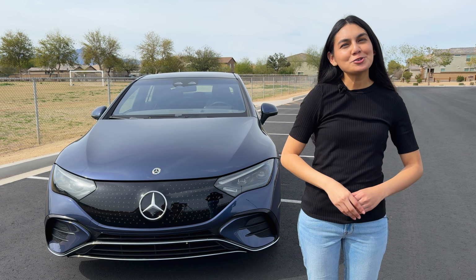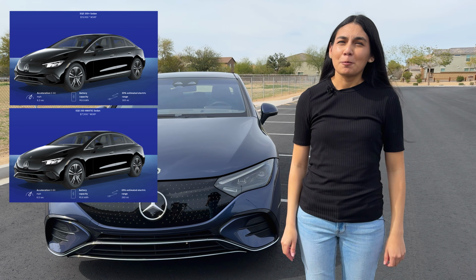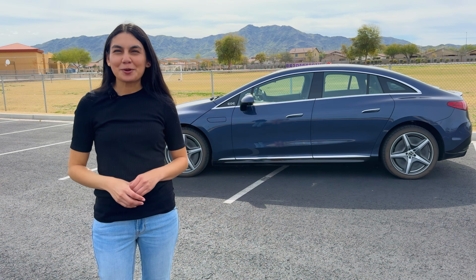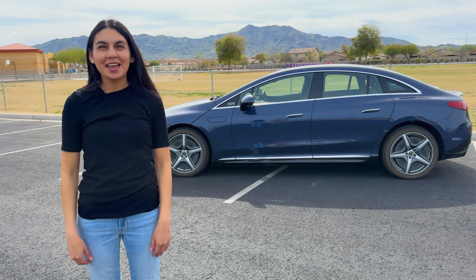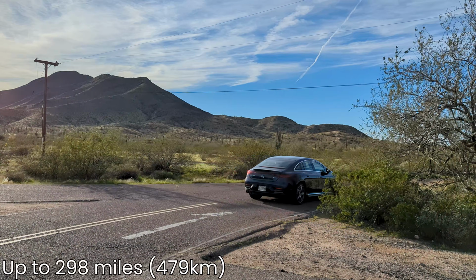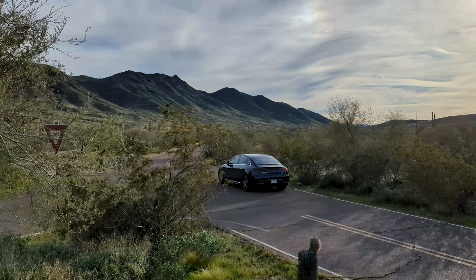There are 3 models to choose from, and separately there's also the AMG EQE Sedan. So there is the EQE 350 Plus, EQE 350 4MATIC, and the EQE 500 4MATIC Sedan. Each offers 3 trims: Premium, Exclusive, and Pinnacle. The vehicle behind me is loaded with extra packages and features that we'll see shortly. Depending on the model configuration, you can get a range of up to 298 miles according to the EPA ratings. This vehicle is stated to do 0 to 60 in 6 seconds and has a power output of 288 horsepower.